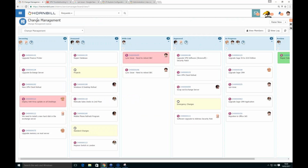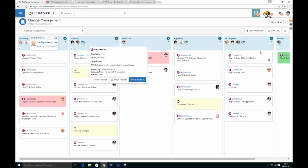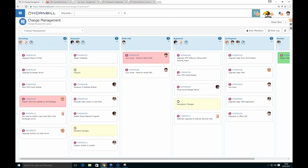So this is the change management board. This is a good example because we split out the board into the different stages of the process: incoming, assessed, with CAB, approved, and in progress. And once they've been completed, they go for a review. The CAB could use this as the meeting if they meet up every afternoon or Wednesday, for example. They can just go through this list of the board.